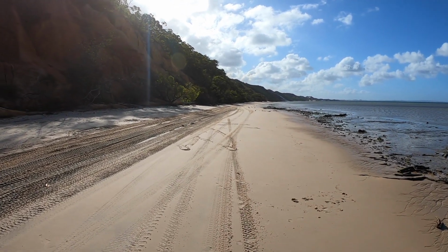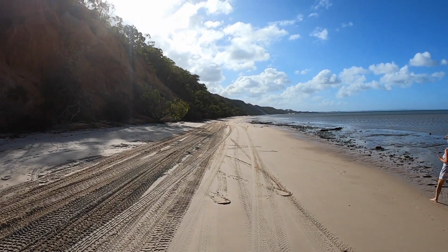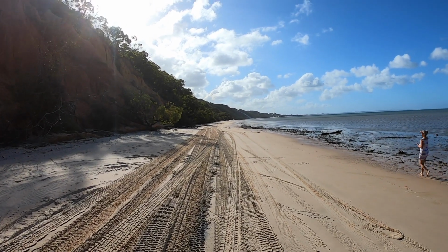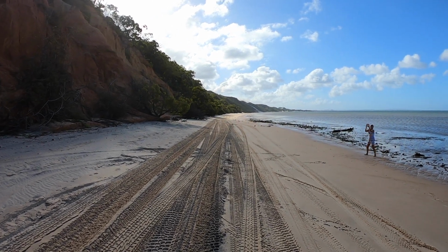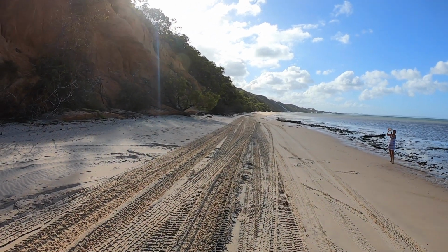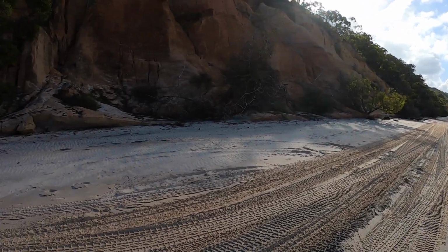I'll show you where cars rolled over and went out too far. And I don't know if you can see it off in the distance there. There's an 80 series and a troop carrier heading down the beach there. So hopefully they're going down there to stay, because I'm not sure that they'll get back. I'll show you where the troop carrier tried to go as well. Almost got bogged.